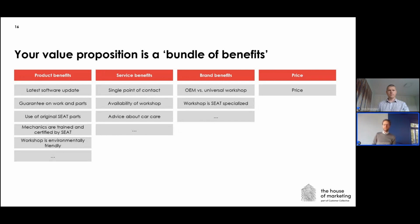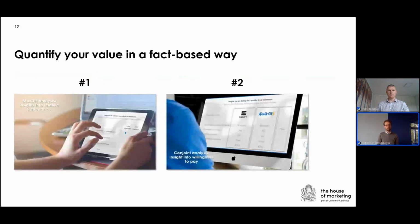Now, if you want to dig deeper into the value perception of customers, what we usually do is we apply two different types of quantitative market research in order to quantify value in a fact-based way. And those are not the only methodologies out there, but those are two which we often use, which is a MaxDiff analysis and a conjoint analysis. Let me briefly explain them to you.